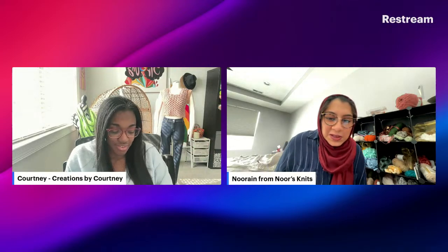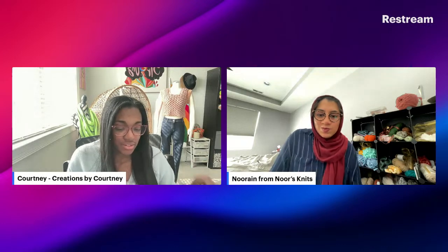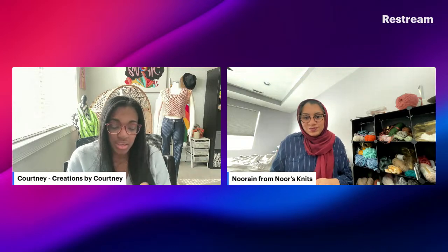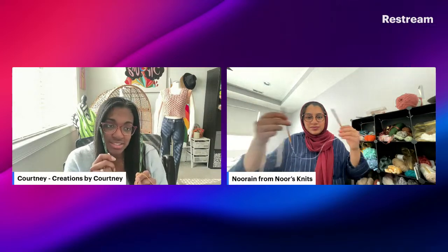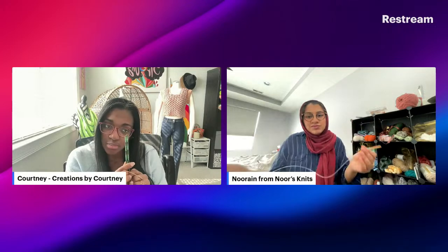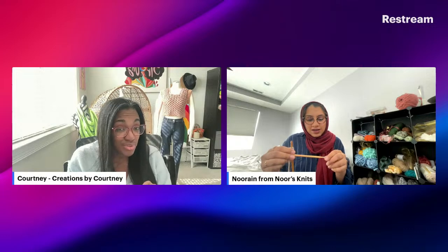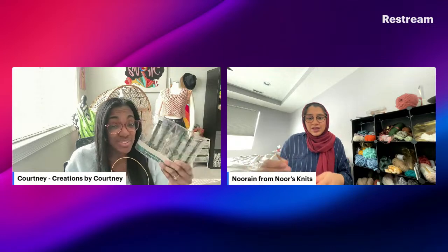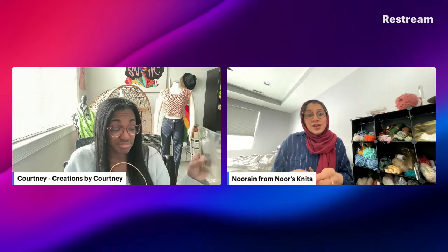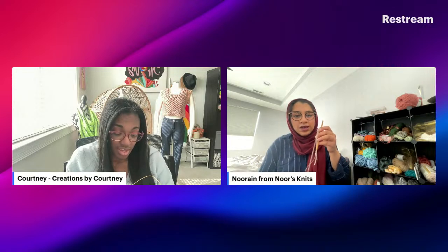But here's the thing, y'all. If you don't have more than one set, like Noorain said, you can take the hook size you need and then the one that's the next size closest, but a little smaller, to make a set. But if you want a beautiful set, there are so many options. And this one is really affordable. Yeah, the We Crochet price point is really good.